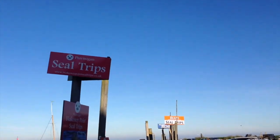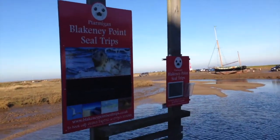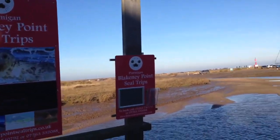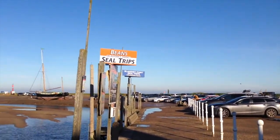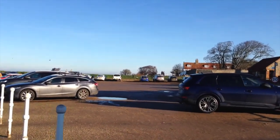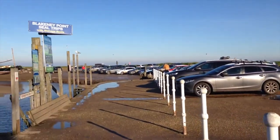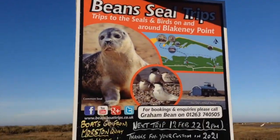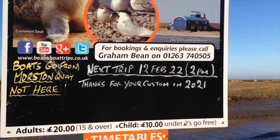There are many boats that have trips to see the seals, but it's out of season now. They do it in the summer, and they do say dogs are welcome. So this is the proper car park, but this one's prone to flooding, and it does have a sign up that says flooding. This is Beans, Blakeney Point Seal Trips, and as you can see this one is closed until February.